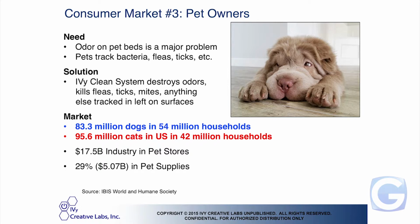I love my dog, but he smells really, really bad. Yeah. You cannot put your dog in there. It won't start with your dog in there. And it kills fleas, ticks, mites, anything else tracked in from the house.